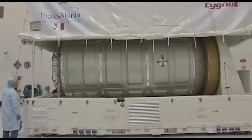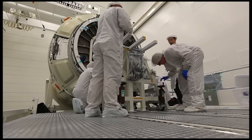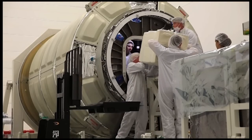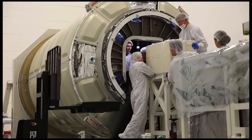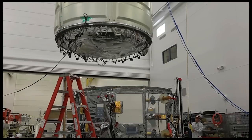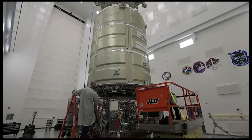It comes from Italy. Our partner, Thales Alenia Space, there delivers it by boat, and it arrives here at Wallops. Then we start to load the cargo into the cargo module before it's mated to the Cygnus vehicle. We load about 2/3 of it during that phase. And once that's done, then we'll actually mate the cargo module to the service module, creating the Cygnus spacecraft.